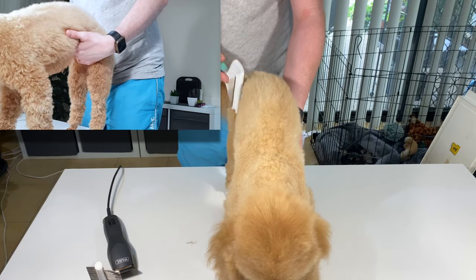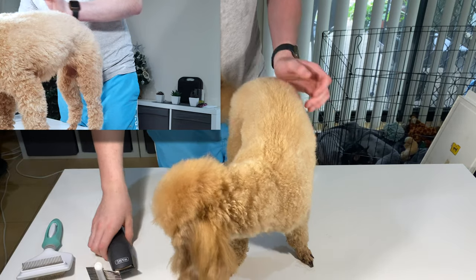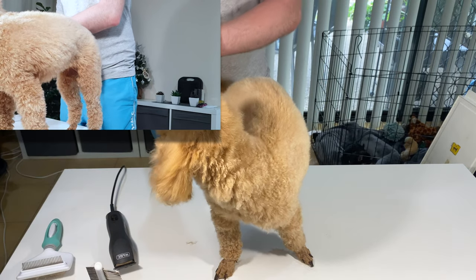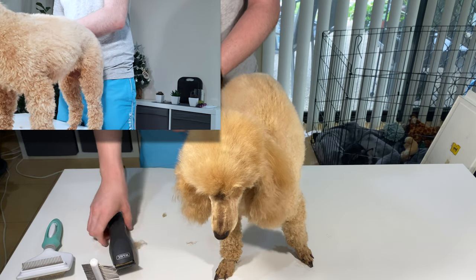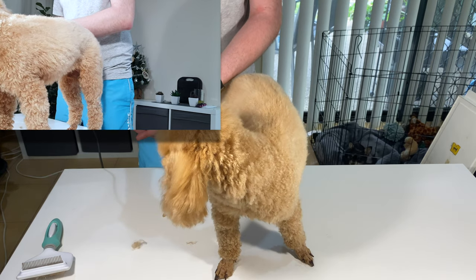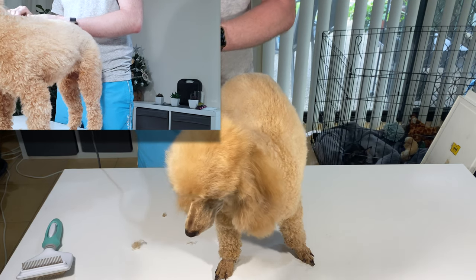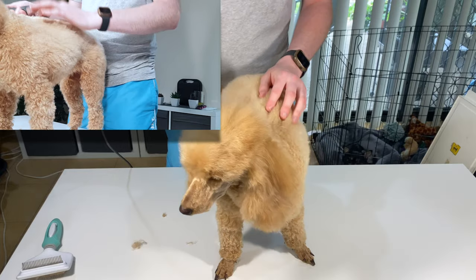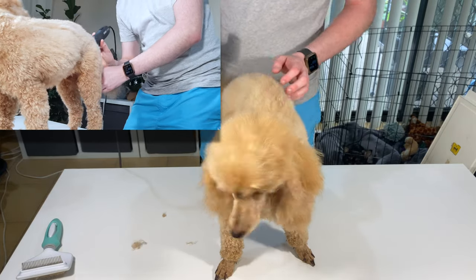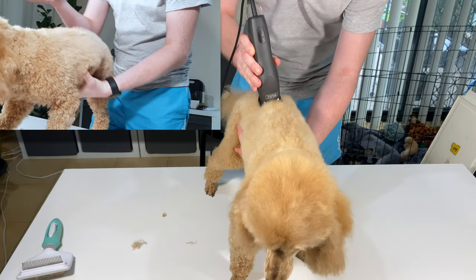I might have to come up with another idea if she is too thick to trim through. So I'm just using the number 2 blade here. Just wondering if I should start off with a smaller blade. I mean a bigger blade. No, I'll give this a shot. It's alright.